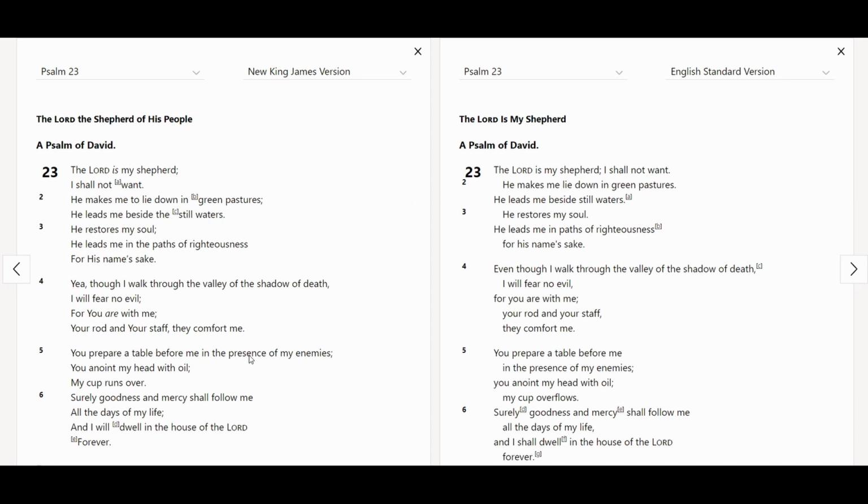And so, when I'm looking at these two, I'm really not seeing very much difference. One difference you will see in verse 4 is in the New King James Version, it says, "Yea, though I walk through the valley of the shadow of death." And in the English Standard Version, it says, "Even though I walk through the valley of the shadow of death."